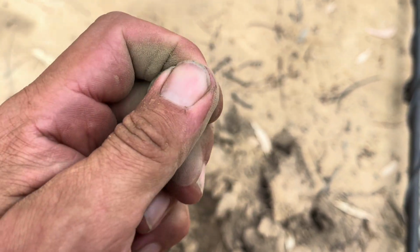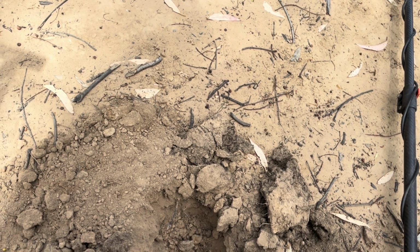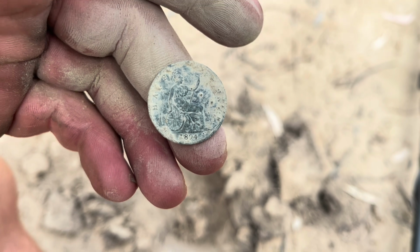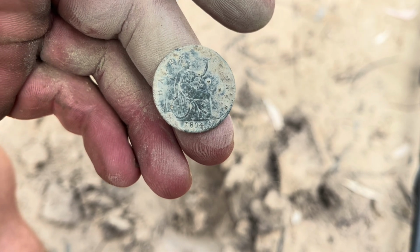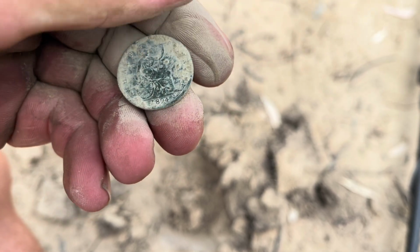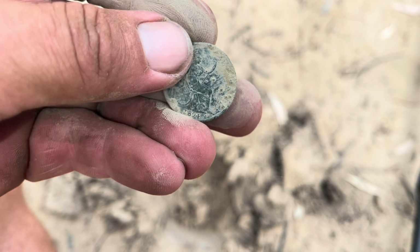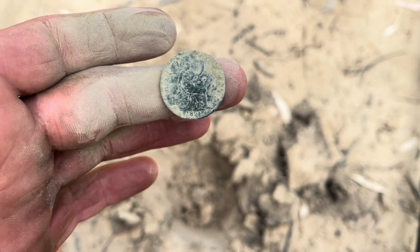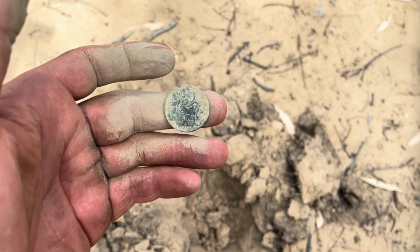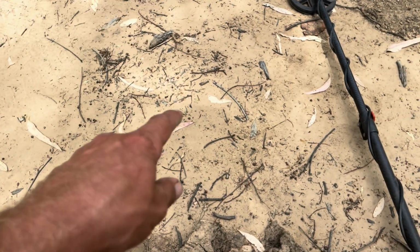Slowly getting there. I reckon we've got 94. I reckon 1894. So there we go. A Britannia halfpenny. Now I have sort of been mooching along, and I'm back up to where over here is where I found the Coles token.